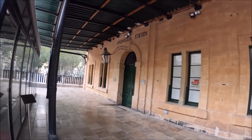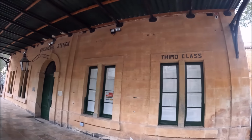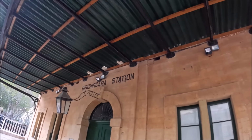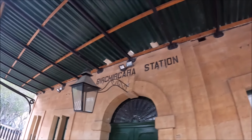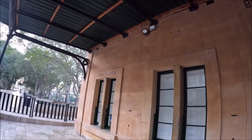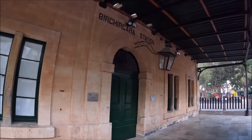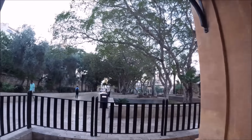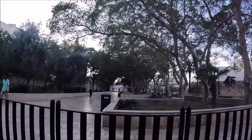I went over to Floriana where there's the station, and it's in a sorry state. Here it is, look, Birkirkara station. Let's have a walk around it. Oh, it's first class. So it's first class and third class. Well, there was no second class. I'm going to walk down here and show you this beautiful church.